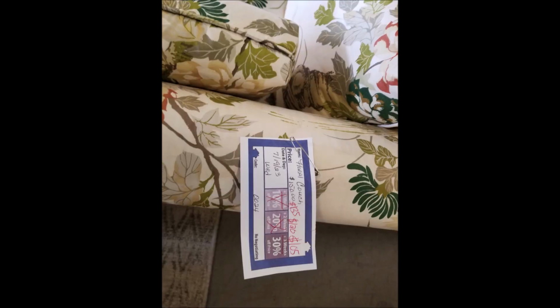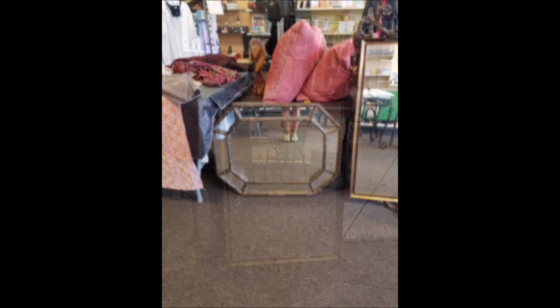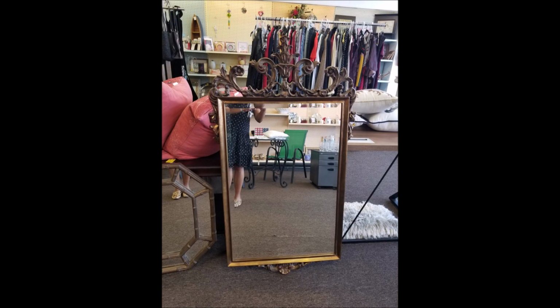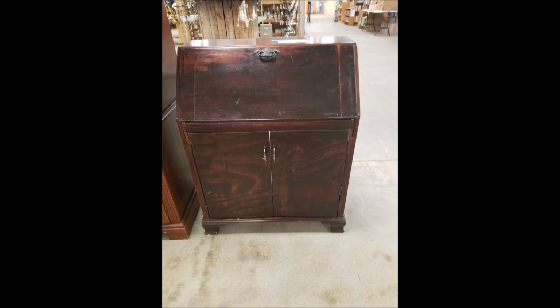And where I work, there is a sandwich shop that's also a consignment shop. And I went in for lunch and found these two mirrors, and believe me, I stopped in my tracks and said, oh my gosh, what a lucky day. It's very hard for me to pass up an ornate mirror, and this had all the bells and whistles of antique ornate. And then in another store, I found this little secretary, and this was in pretty good shape.